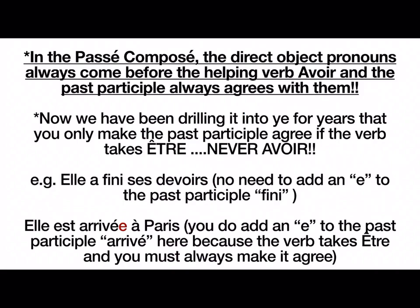If the direct object pronoun does come before the helping verb avoir in the past tense, then you can make the past participle agree. For example, we've always been drilling it into you for years. You only ever make the past participle agree if the verb takes être, never avoir. And I've been constantly saying that to you. So for example, elle a fini ses devoirs. No need to add an e to the past participle fini. You only make the past participle agree in the passé composé if the verb takes être. So for example, for she, you would add an e to the past participle. For the feminine plural, you would add es. For the plural, you would just add an s.